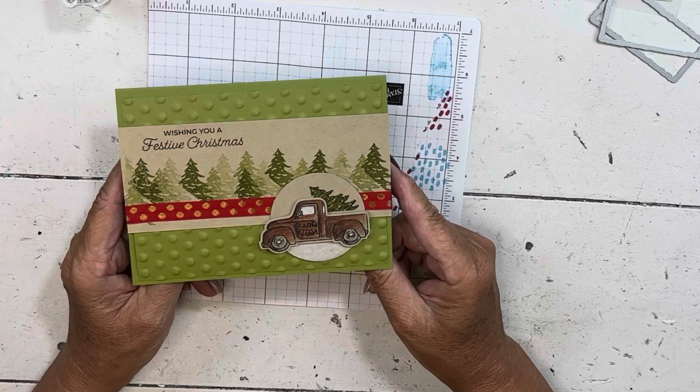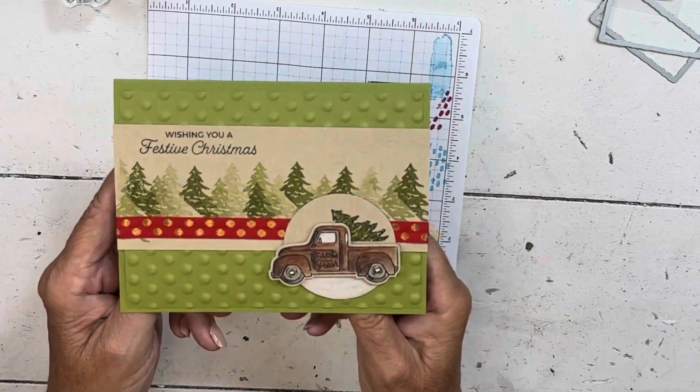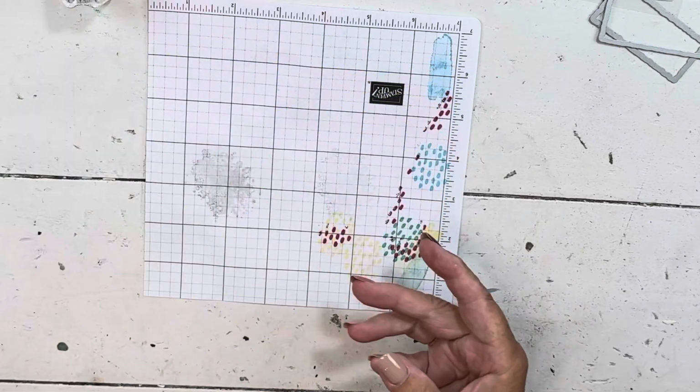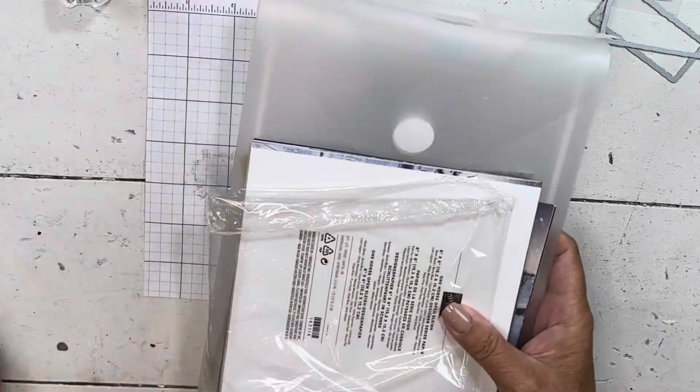So let's get on with Christmas in July. I love these cards, the 2 I'm going to show you. So this one I use Trucking Along. Like I said, this tutorial is already posted. For this one, I'm also going to use something from the online exclusives. In fact, all of my Christmas projects will.